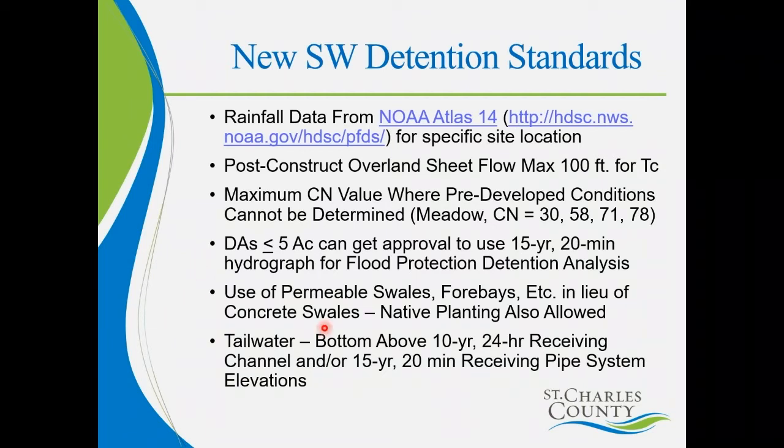And again, I love the idea of native plantings. When we do inspections on these existing basins, we throw out that alternative to people. I love John Wingo's pictures of these basins that have been converted from turf to natives with the concrete swale in the middle. I love that. And again, we're not allowing people to replace the concrete swales when they go. So these native plantings are a great idea. And I hope that we see more of that. We're starting to see some of that now.